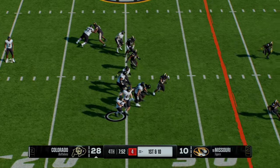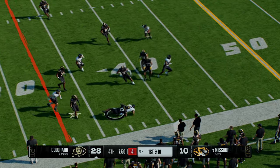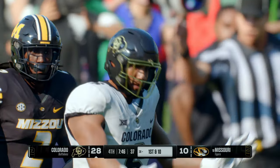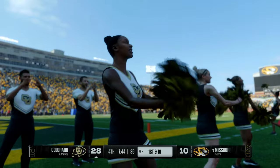Hand off from the gun. Past the sticks and still on his feet, all the way out to the 38-yard line. It's a gain of 15.